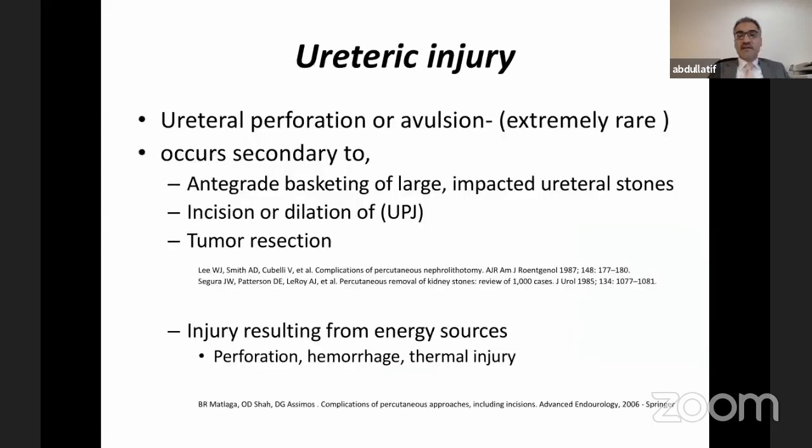What about ureteric injury, which is the second thing we worry about? It's not uncommon to have ureteric perforation, or, unfortunately, very rarely, avulsion of the ureter. This can happen when you try to basket or fragment a large stone with a lot of force and it is impacted, or when you're doing an incision or dilatation of the UPJ or tumor resection. Another thing to keep in mind is the energy sources. These are capable of causing perforation, hemorrhage, and thermal injury, which can show in a delayed fashion.